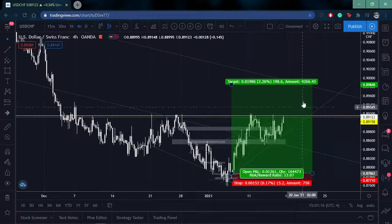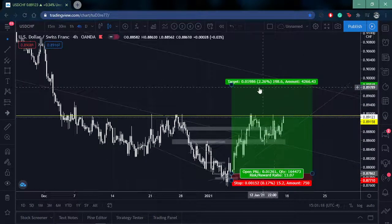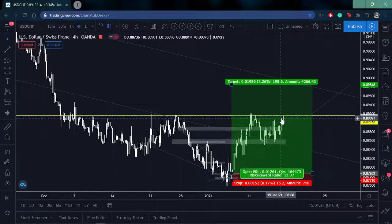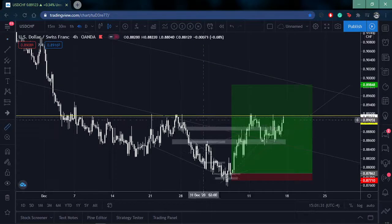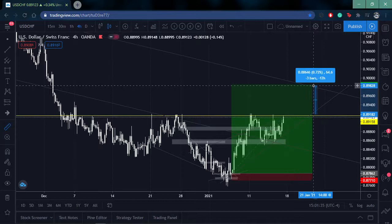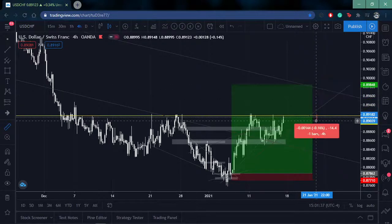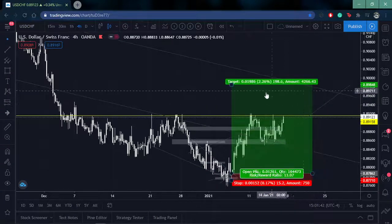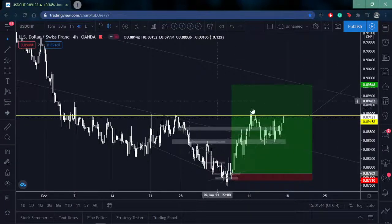So we still have some way to go. Once it reaches here, I'm not saying to buy right now. If it does break through here, you need to wait for the retest and then take your small buy. I'm saying small, but that is about 60 pips. So if you could get in after it retests with a 10 to 15 pips stop loss, we're good. I'll monitor it for you guys.